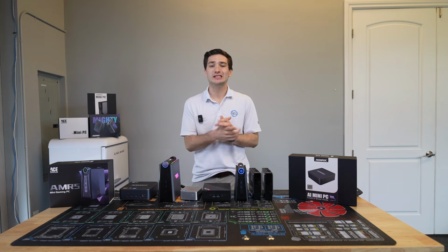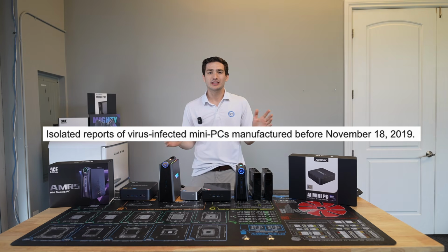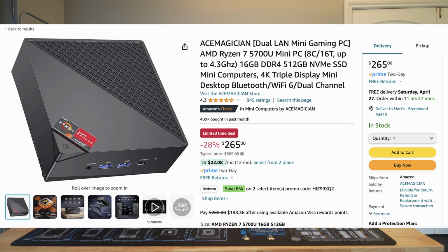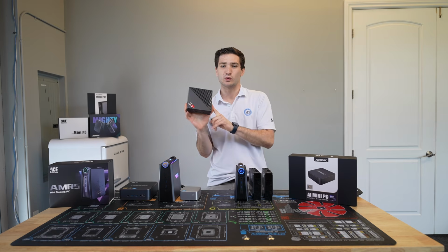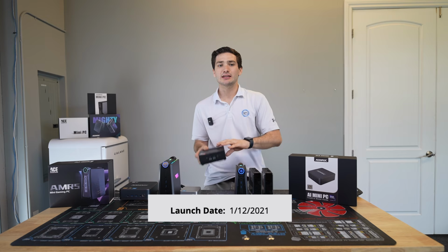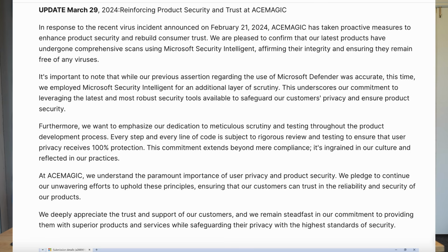Apparently this issue is only supposed to affect PCs before November 18th, 2019, but I don't think that's true at all, because this PC right here couldn't have been manufactured anytime before 2021, because it has a 5700U, which didn't even exist in 2019.